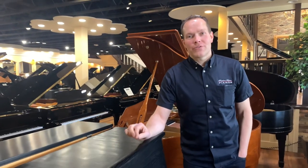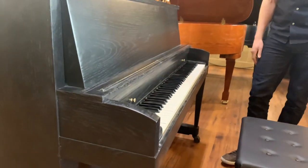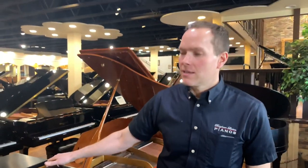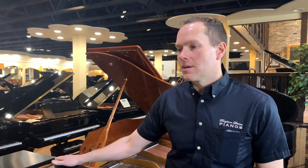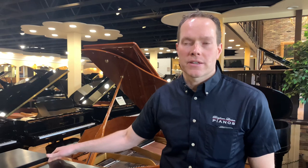This is a piano that we just finished refurbishing. This is a 1968 Baldwin, and Baldwins are awesome from this era. They were a really big name in pianos during this era, going way back to the early 20th century, and probably well into the 19th century as well.